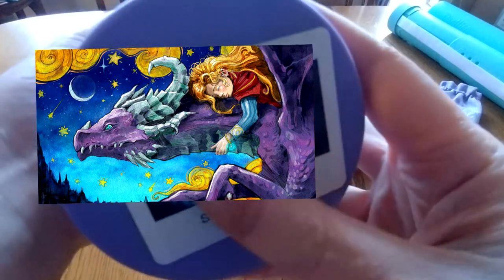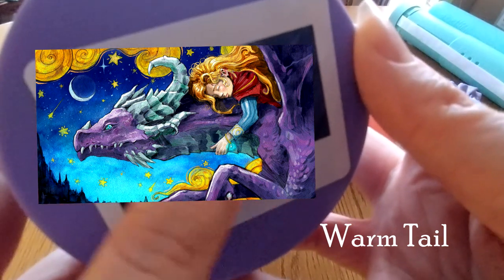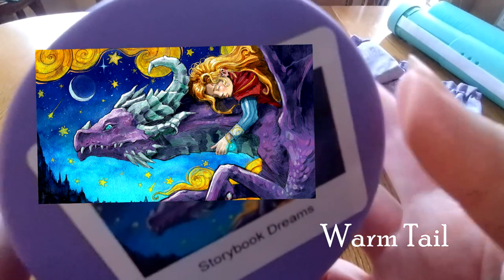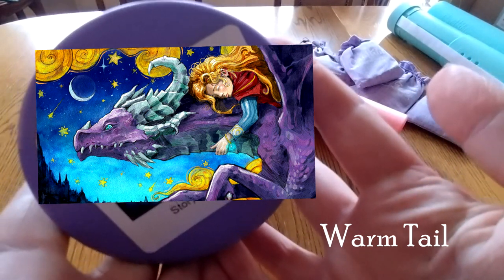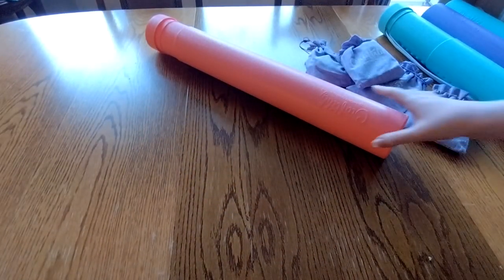And in this lovely purple tube, we have Storybook Dreams, and I can't remember the artist, unfortunately, but it's a girl riding a dragon into Dreamland, it seems, and I am so excited to unbox this with you all in another video. And I think of my daughter when I see this, and I want to put it in her room.